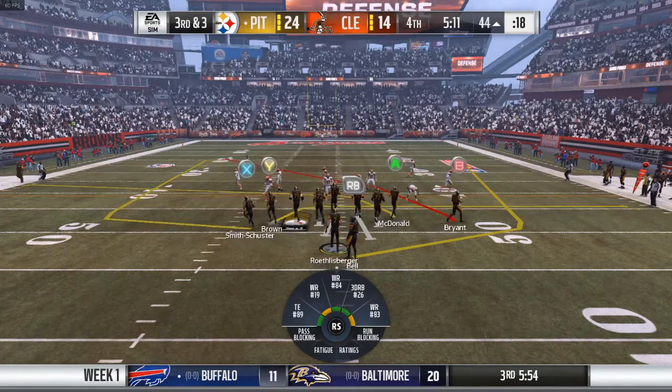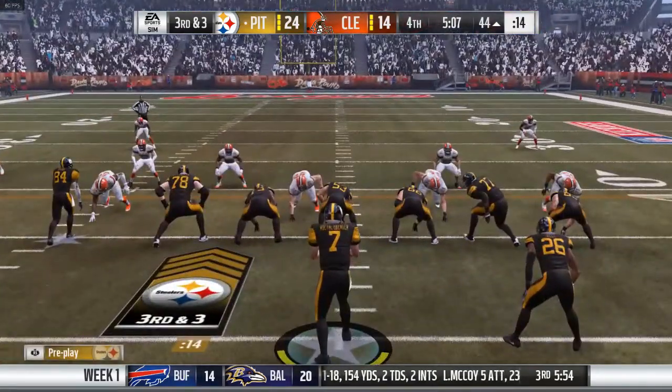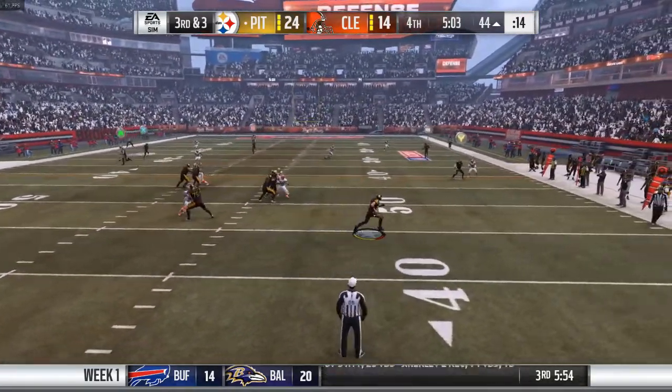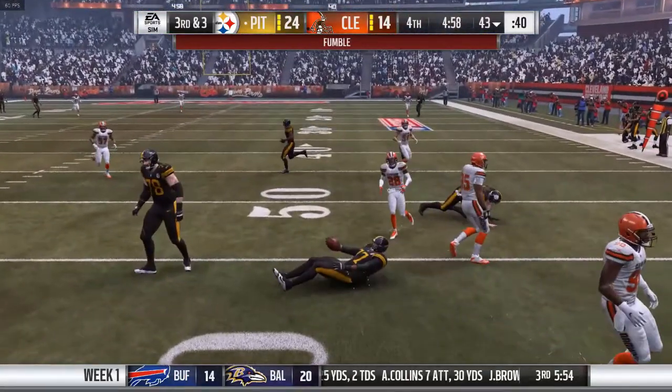It's a third down situation in the fourth quarter. Time to see if this defense is up to the task. Roethlisberger now to throw on third down. Eluding the pressure right. Oh, no, he lost the football.